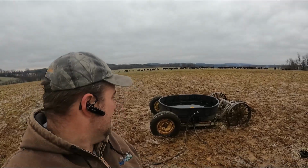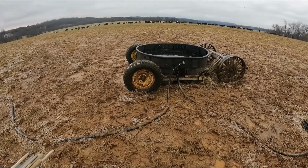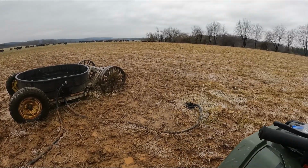Looks like the water trough is okay. Getting a little muddy around there. It's supposed to freeze hard tonight, so I don't think we'll have any mud to worry about soon.